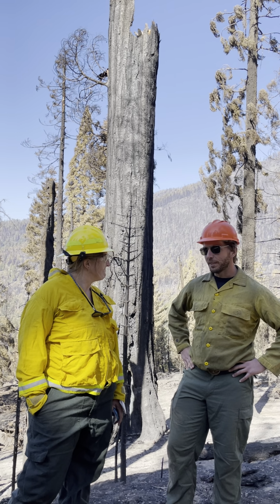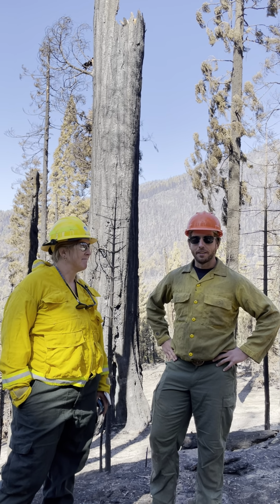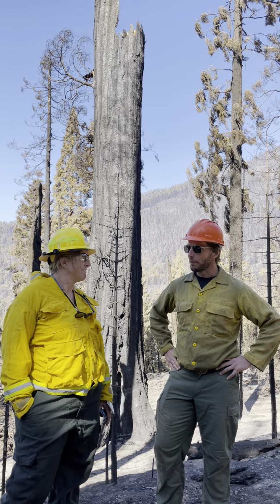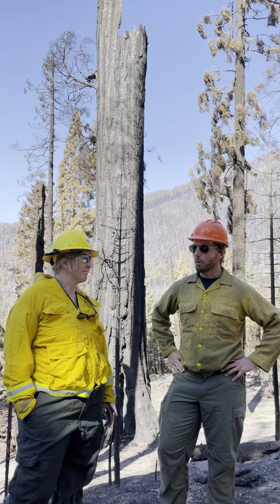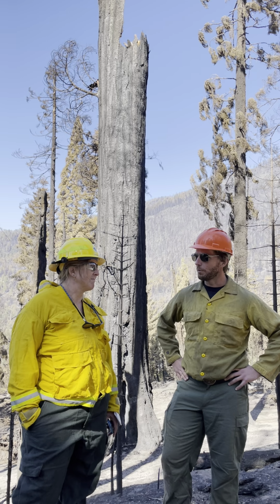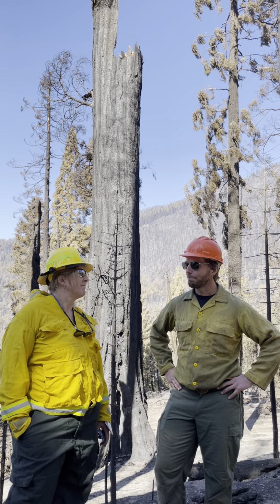Yeah, but this is definitely a really good way to emphasize that our federal, our state, our tribal, and our local partners that we work with in the giant sequoia range are in desperate need at this point for more funding and more resources to be able to do the type of restoration work that we know needs to get done in the range to prevent another event like this from happening again.